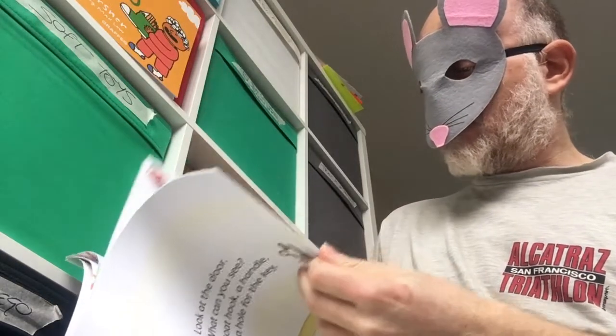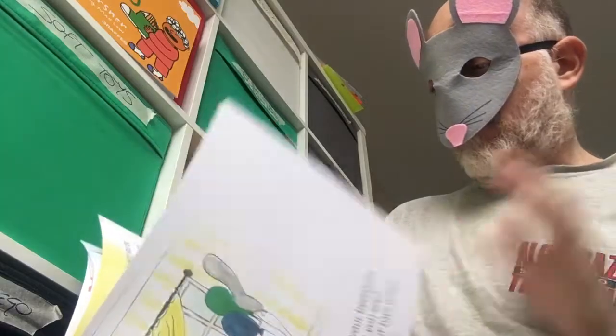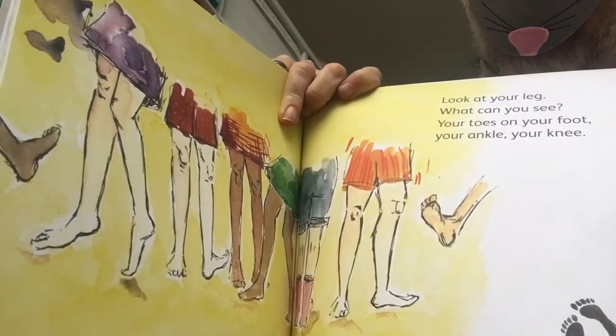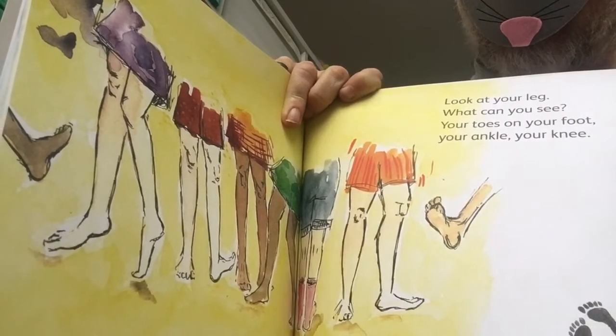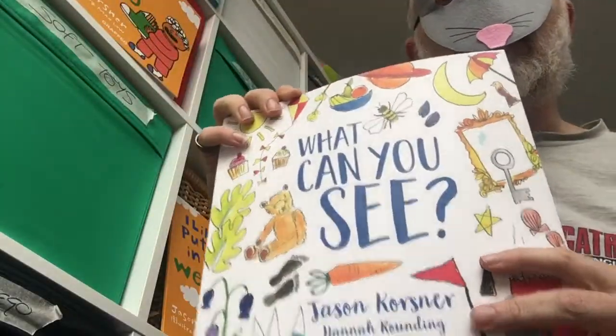And let's do one more from this book. What else shall we do from this book? Oh, this is quite a nice one. So, look at your leg, what can you see? Your toes, your foot, your ankle, your knee. So this takes us on a little simple ride.